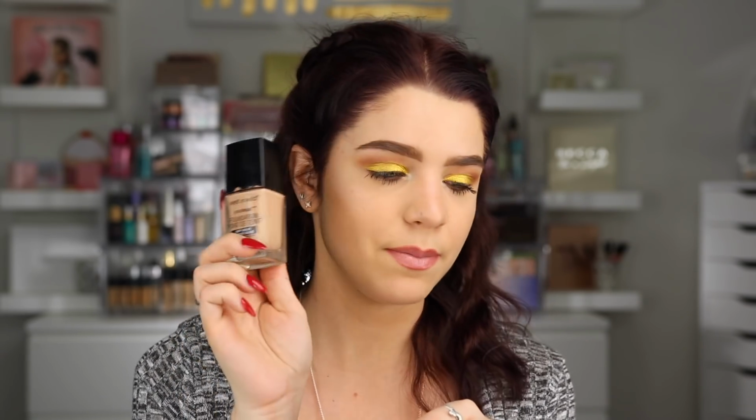The only problem I have with this foundation is they don't have the best shade range. I have trouble finding my shade, so I do have to mix these, but it gives a really nice finish on the skin, and it also gives really nice coverage. It lasts all day. It is a pretty good foundation, and I thought I would mention it because I really do enjoy this one.